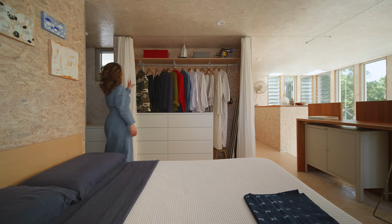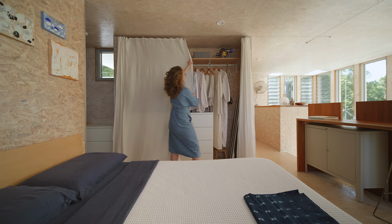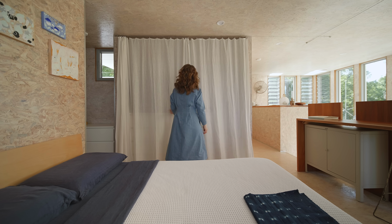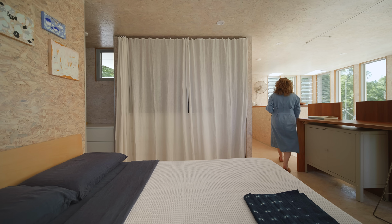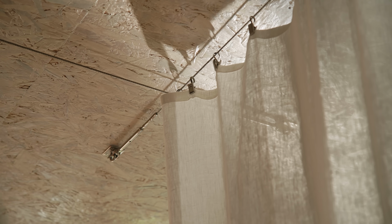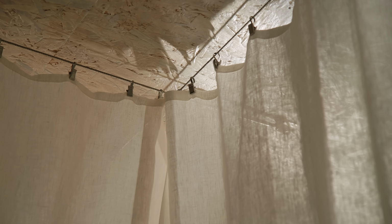Our wardrobe is actually just a wardrobe nook, which we've installed our own drawers and railings to create a wardrobe space that's just right for us. And we close off the wardrobe with curtains, which actually extend past the wardrobe rather than having a separate door to the bedroom.